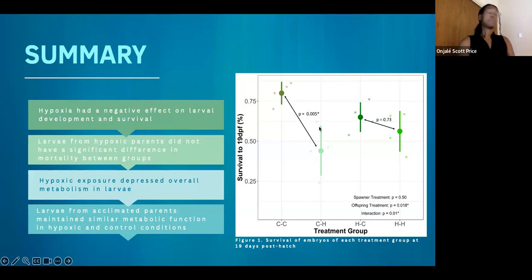of the hypoxic treatment. What's interesting though, is that when we look at our hypoxia acclimated groups, so our HC and our HH, these are two different fish treatments that come from the same hypoxia acclimated parents. What we found is that there was no significant difference in the survival of these fish. So although they were subjected to hypoxia, they were surviving about on par with the control fish that also came from hypoxic parents. And this was sort of the first inclination that hypoxia acclimation had an effect on the larvae themselves.